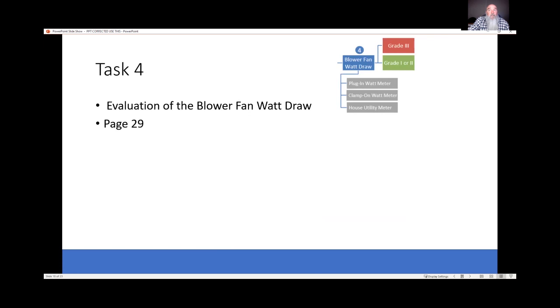Task 4, the evaluation of the blower fan watt draw. I'm not going to comment on what the process is or what it's for. I know it's to control how much energy we use with our fan, but if we pass the 2 prior tests or tasks, it shouldn't be an issue, but this makes sense. This might simply be for the process of doing a reality check and making sure nobody's making stuff up.